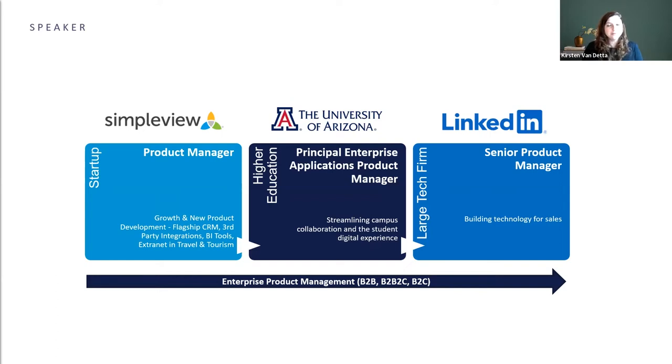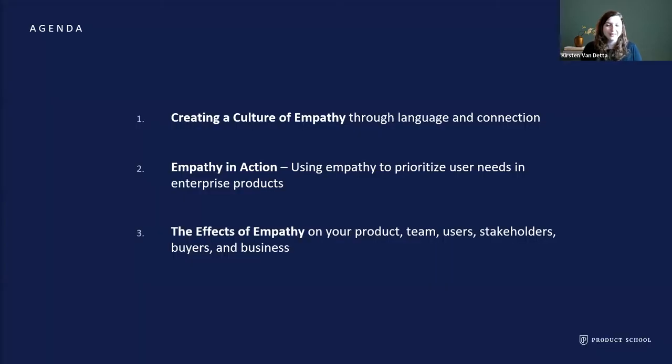And most of my B2C experience really was in higher education. And so a lot of my experience across from SimpleView to LinkedIn is in the enterprise space. So when we talk about user empathy today, that applies regardless of what product you're in. But when we talk about empathy in action, I will sprinkle some flavor on that when it comes to enterprise products. So the first section we'll talk about how to create a culture of empathy.